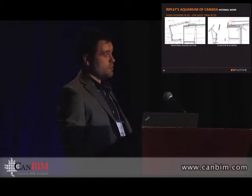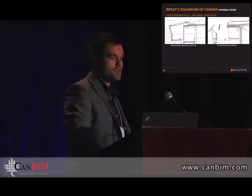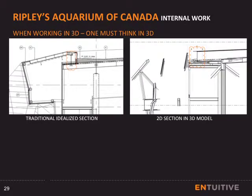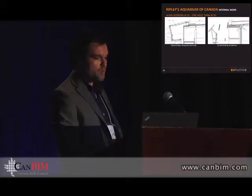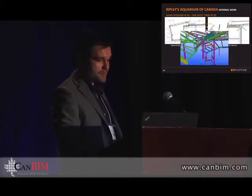Another issue that came up was the architects would be sending us wall sections that they had cut, and they'd be telling us that there's beams penetrating through our own beams, which we had a hard time with. We knew that wasn't a problem. So when we would ask them where this section came from, they would send us this.